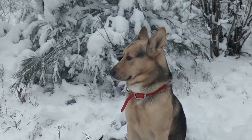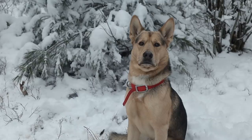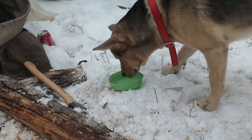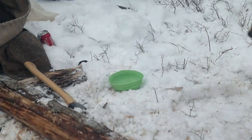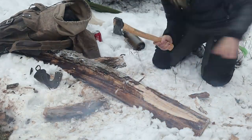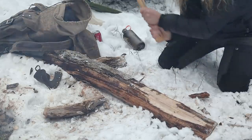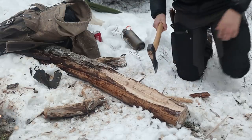Look at this majestic dog. Are you thirsty? Are you thirsty, boy? You want some water? Do you have your steak? Oh, a little smoky over here. Go. There we go. I'll make a nice plate. All right, we have a place for our steak. Yay!